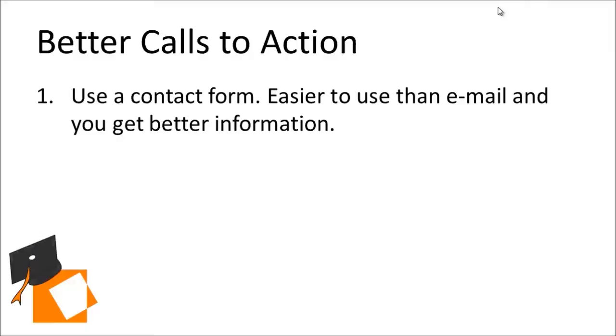Because a contact form does a couple things. One, it's a lot easier to fill in a contact form than to use your email client. What you're doing is taking the difficulty away from the visitor and prompting them for the specific information that you need. But just don't make it a 21 field contact form. Make it short and simple. Get the person's name, their email address, maybe their phone number, and really what it is that they're looking for as succinctly as possible.